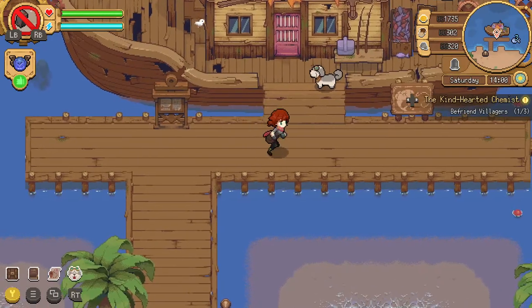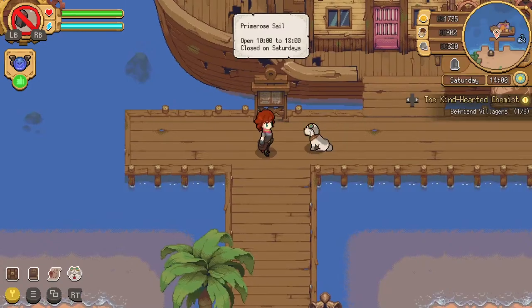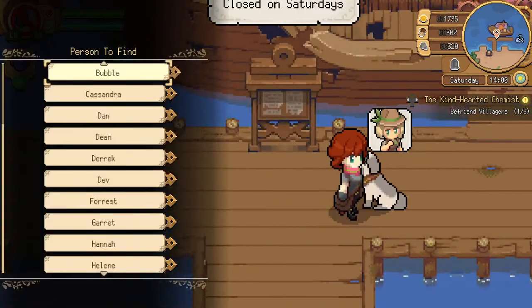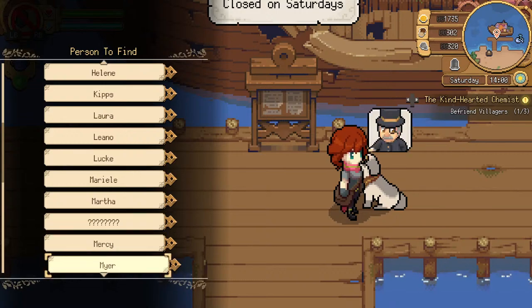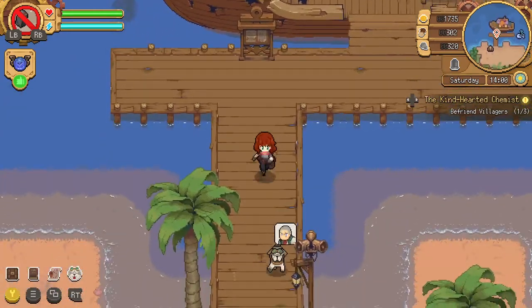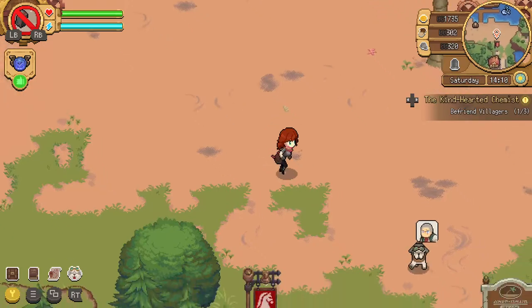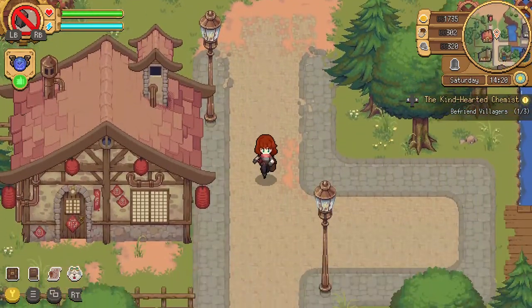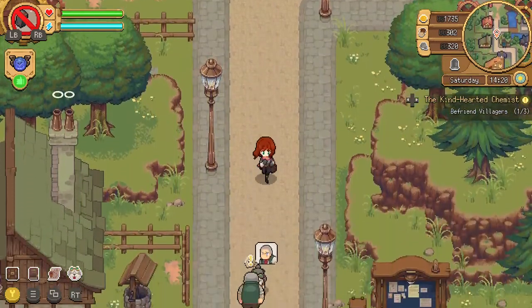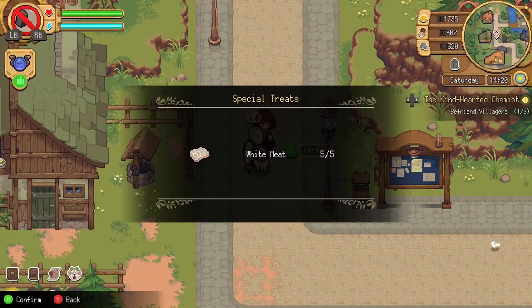Oh, whistle. Here we go. Whistle. NPC. Oh, I'm missing someone I haven't met yet. Otmer. Good puppy. Good puppy. He even waits for me too. Ah, so awesome.